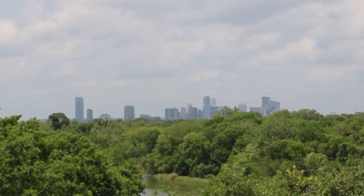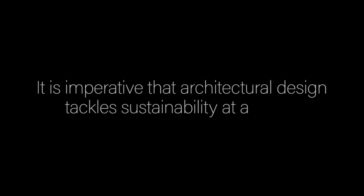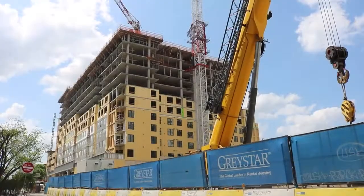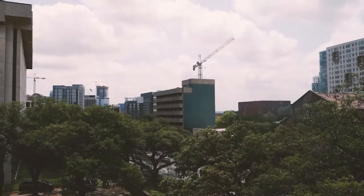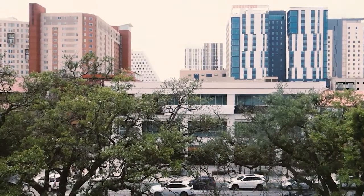As climate change threatens the existence of many major American cities, it is imperative that architectural design tackles sustainability at all scales. In recent decades, sustainable practices have been implemented in large-scale civic and commercial projects. However, they are not commonly found in small-scale residential projects due to the high upfront cost of developing and implementing new technology, as well as difficulty of changing culturally embedded building practices.